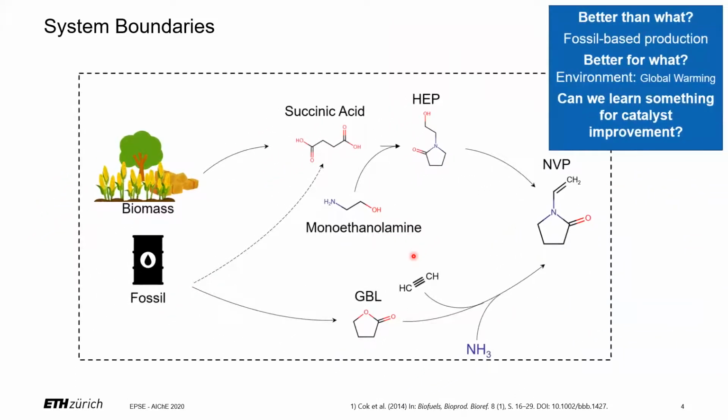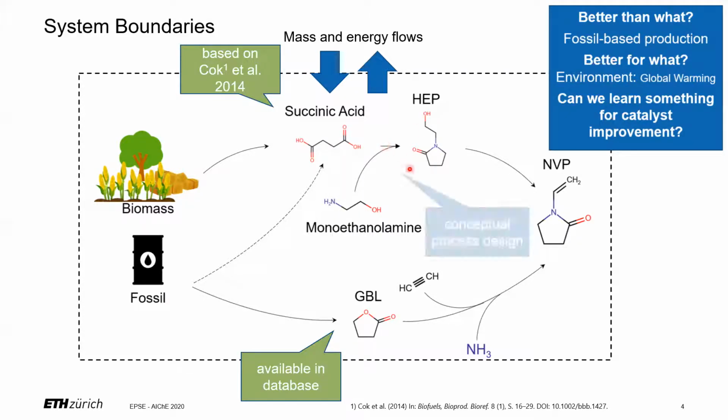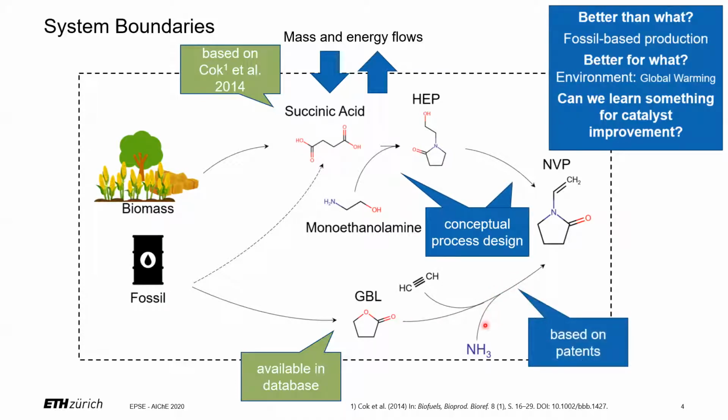We have to do a life cycle assessment, and for that we actually have to know basically the mass and energy flows of every single process step in this production chain. While this task might seem daunting at first, up till succinic acid and GBL, this was already done in literature, which means we only have to focus on the really exciting new parts, which means our new reactions. To get the mass and energy flows for these new reactions, we have to conduct some conceptual process design. And because we're lacking some data in the fossil chain, we also did some simulation, but there the processes were based on available patents.